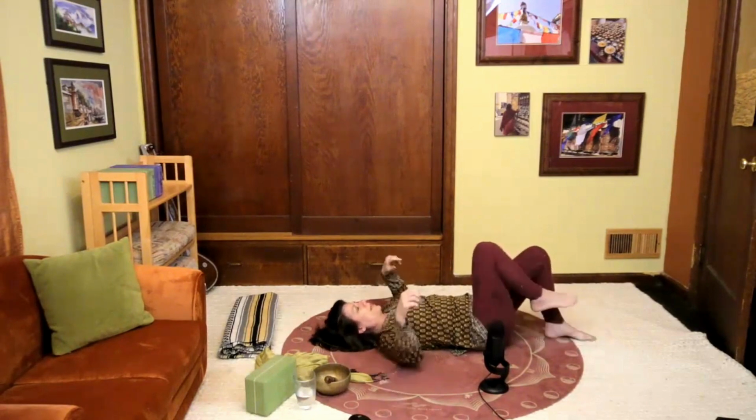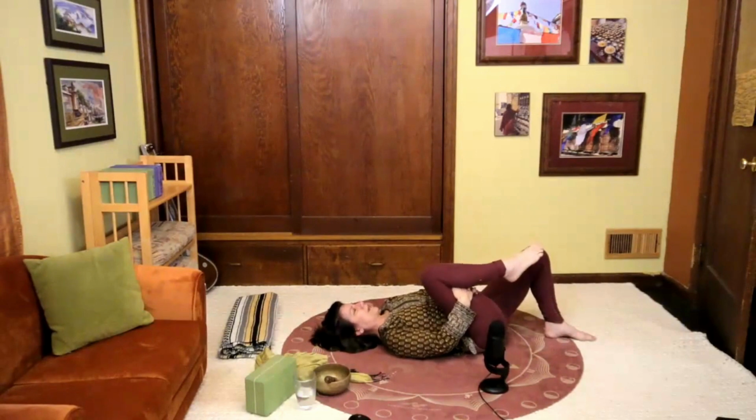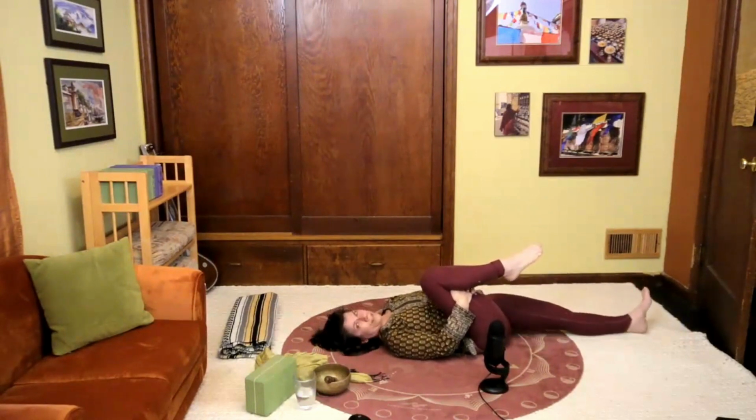Okay, let's bring the right knee up to the chest. Reach behind your right leg with your hands. Hold the back of your hamstring. Stretch the left leg straight out on the floor. Okay, now place your mind at the back of your left heel.